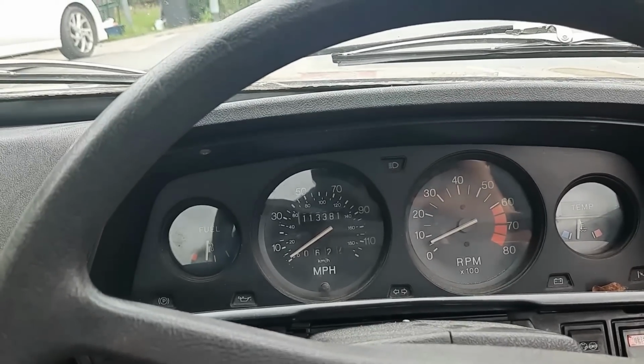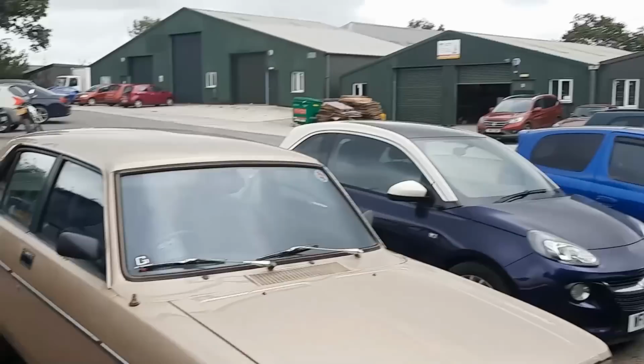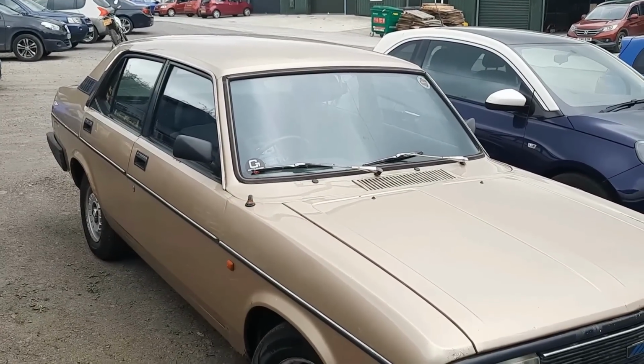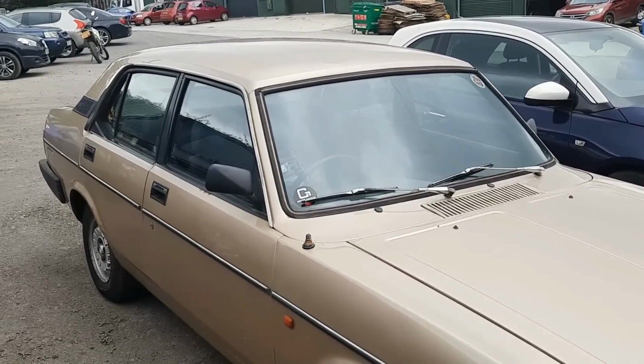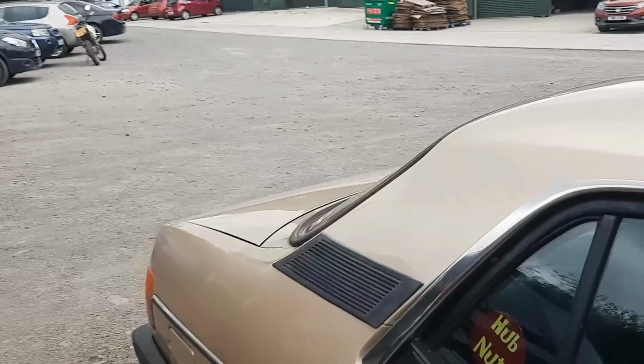Righto, onwards and upwards. Excuse the strimming in the background, but the workbench has got me back fine, and she's been running sweet as a nut since I put that new core pack on. So ideal. And like I say, living up to her name really well.